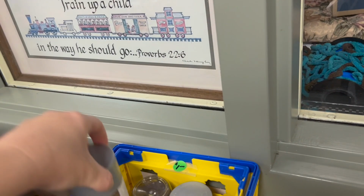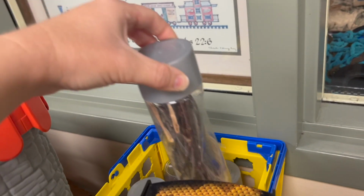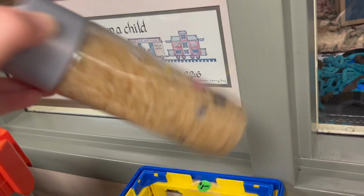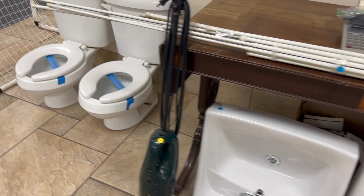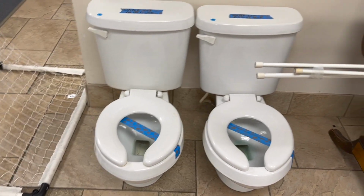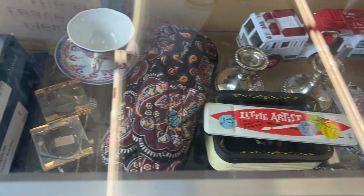I also found what I think are some sensory shakers, I guess you could say. They're homemade and they're really cool. I thought about buying them, but they did seem to have some damage to them, and I just didn't want anything to leak. It's hard to tell in the video, but I found two really small toilets. I think they were from a pre-K, maybe one held at a church, but they were so small and so cute. I kind of thought about getting them to have as planters in the yard. I thought they were really interesting.